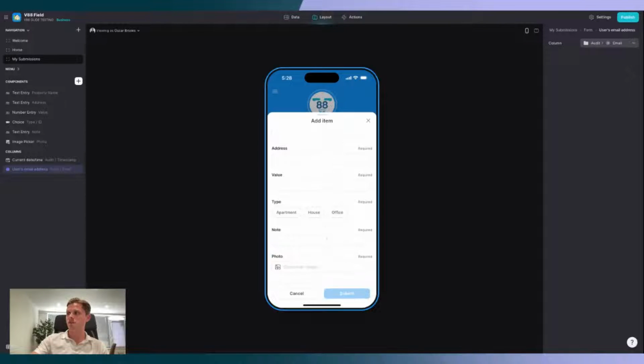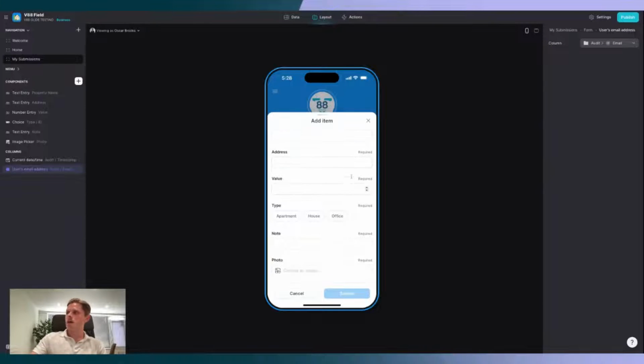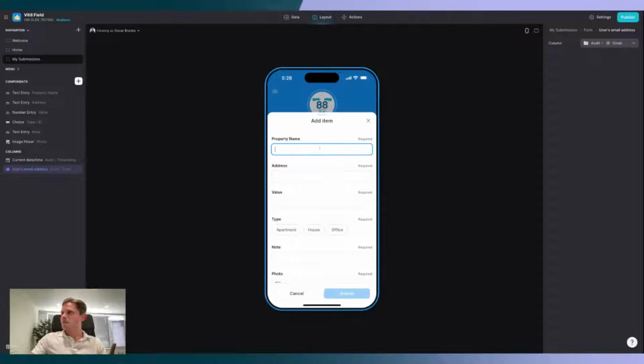So now our form is automatically capturing not only all of this data that's being entered, but who submitted it and when they submitted it. So that's really cool. So let's go and submit something. And I'm just going to create a quick test submission. Oscar's Penthouse, let's call it. The address, 123 Rodeo Drive, I wish.